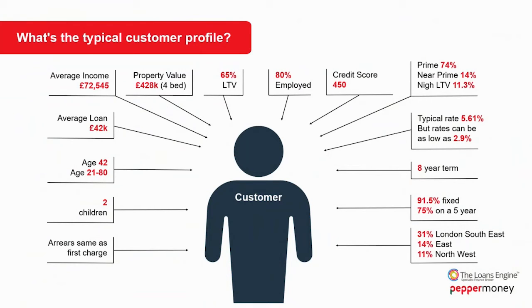And that certainly would have come down over the years, I think, because beforehand, further advances just certainly were easier to obtain, whereas now, if you look at that client profile, that screams prime client, doesn't it?